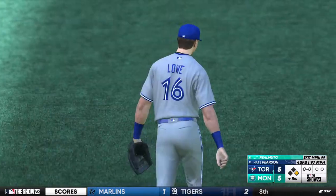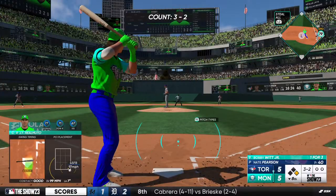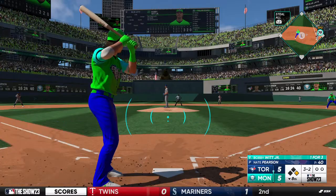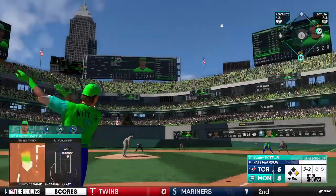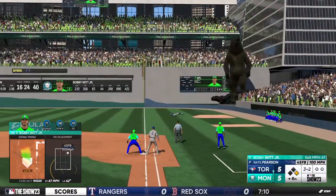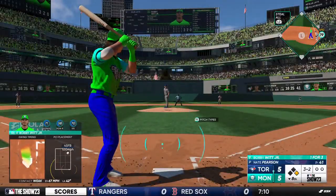Always feels amazing getting a job done when the team needs you to come through. It's just bigger than your own individual stats. That's about as textbook as it gets. Got his stride and load out of the way early. He stayed inside that ball and squared it up out front. Man, that was like he was in the cage hitting off a tee.